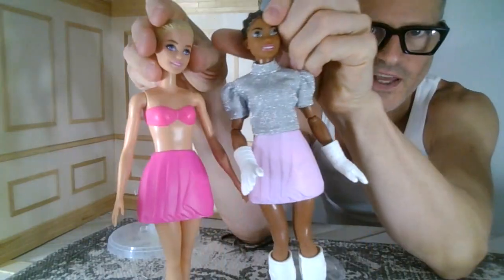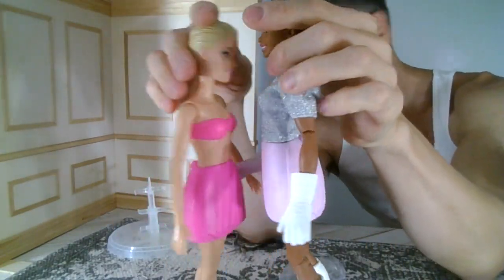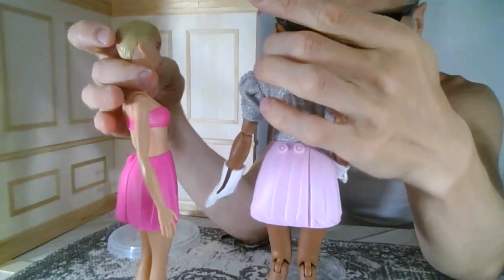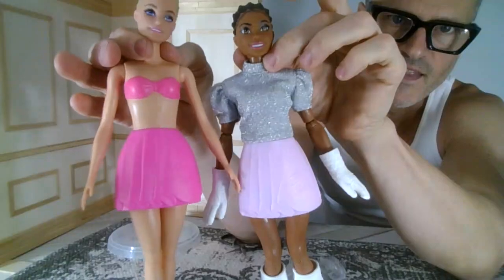It's really cool to get it in 2 different colors. My guess is that they're all 3 different or 4 different shades of pink, or we're gonna see these 2 shades of pink again. Maybe one will be purple, but they're cool, and you can see that the bodies look really cool too.